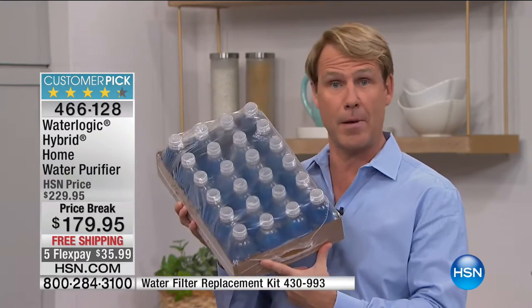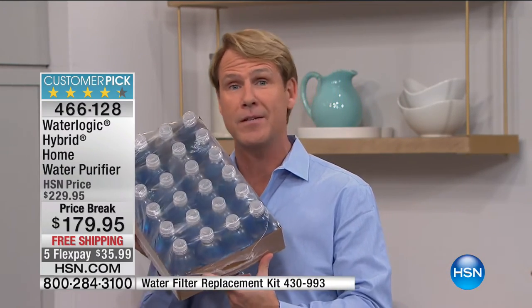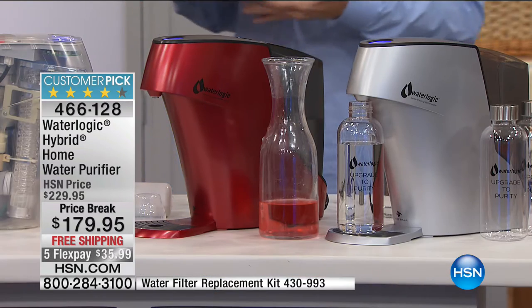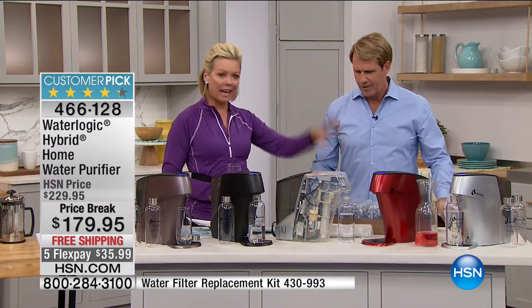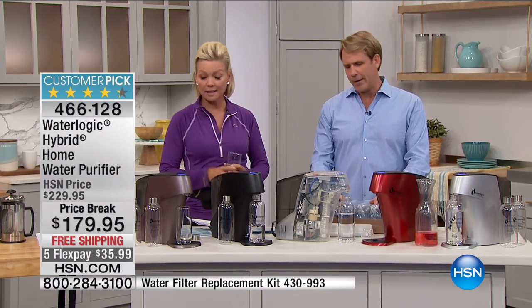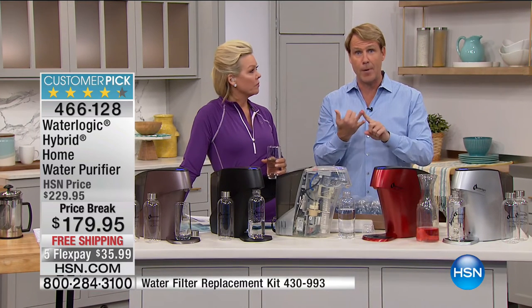If I just buy this same bottle of water, and that's just me by myself. A family of four might spend $500 to $1,000 to $2,000 on bottled water. So this pays for itself very, very quickly. You don't realize how much you spend. And then there's the landfills that you're filling up with plastic. Yeah, it's a nightmare for the environment, all that plastic. Exactly. You don't have to do that anymore. You can trust your tap water and never buy bottled water again.